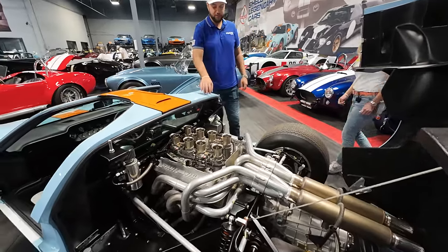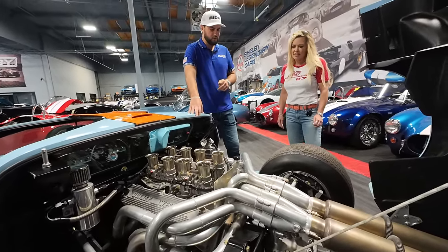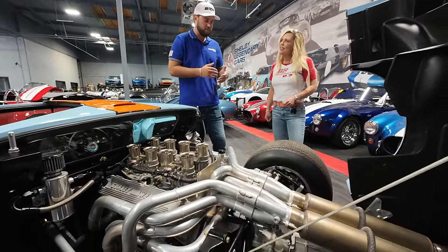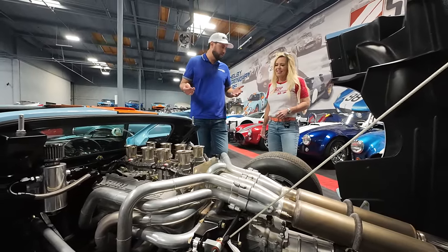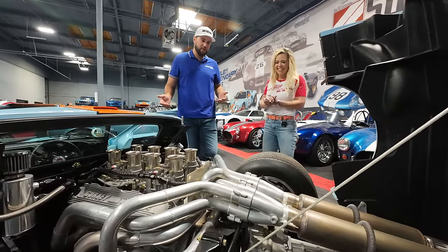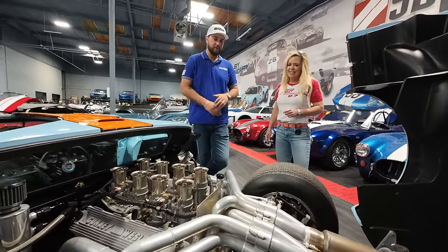This motor itself is a Ford racing motor. I believe it's a 363 or a 364 engine. So it's a 302 platform that's bored and stroked up to either a 363 or 364. Makes 507 horsepower. And again, the car weighs 2,400-ish pounds. So you're getting plenty of power. They scream. They really rev up high. And they just sound unlike anything.